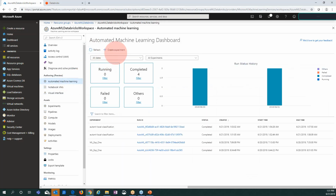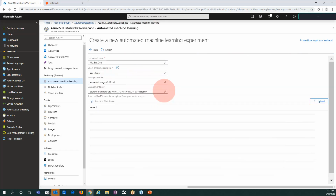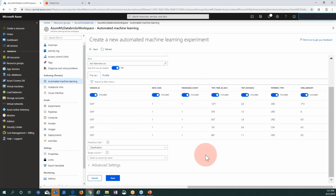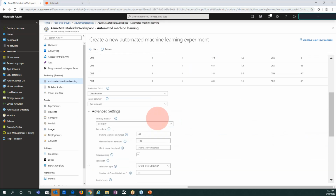But let me go back here, and if I go to create experiment, this is what we're talking about. I'm going to put on my CPU cluster. All right, advanced settings. Aha, here we go. This is just an experiment. I got the taxi fare data set. You can see the preview and the profile here on the screen.